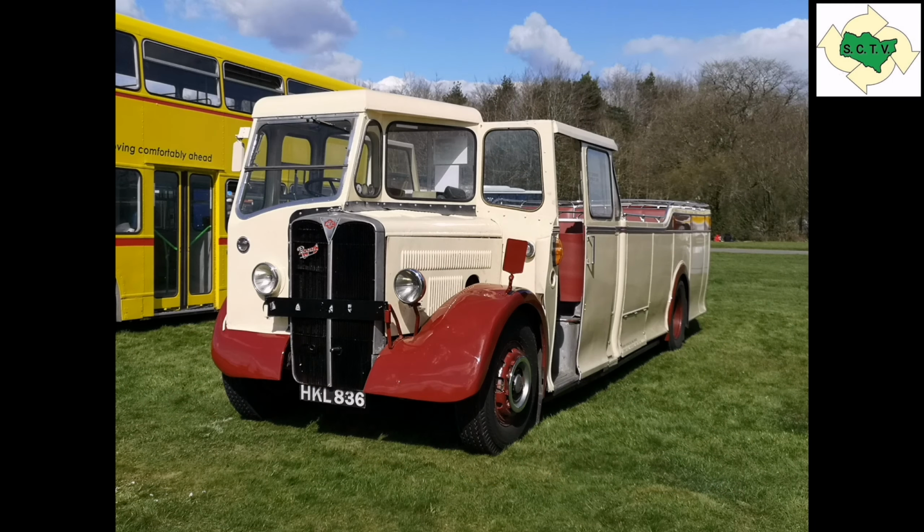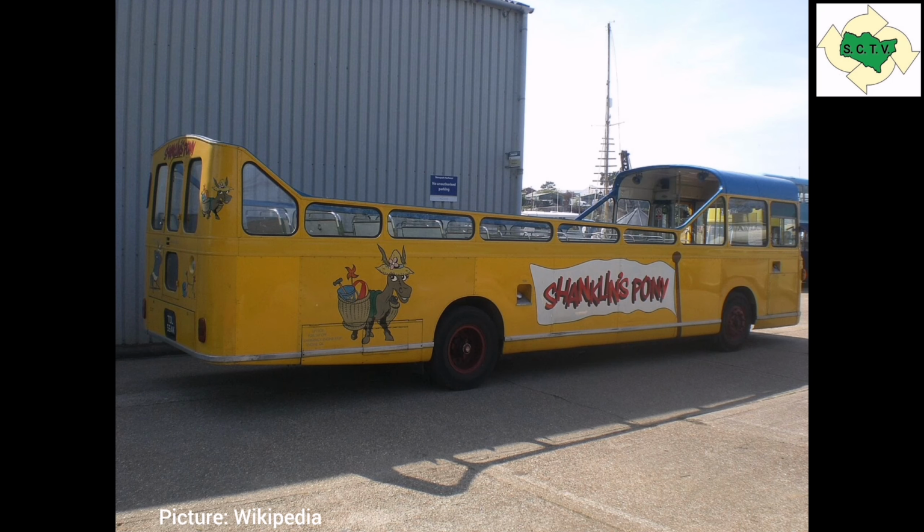Now, it might seem a little bit strange converting a single deck bus to open top, because open tops are all about the views, aren't they? But over the years, there's been several operators of open top single decker buses. One of the best known is Mateson and District, that ran many open top single deckers, including these AEC Regals, in Hastings. Again, these being very long lived vehicles, many seeing life well into the 1990s. A couple of Bristol REs also were converted to open top, one for United and this one for Southern Vectus, which operated the Shanklin Town Service in the guise of Shanklin's Pony for many years. A Bristol LH was also converted for open-top use on the Channel Islands.